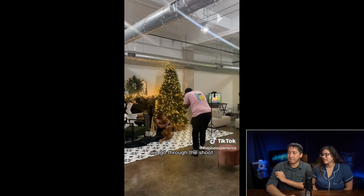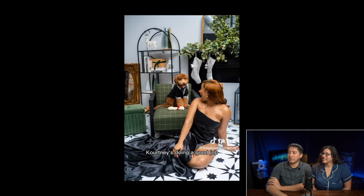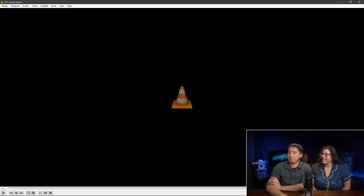Up through the shoot, everything's looking lovely, man. Jack's doing a good job, Corey's doing a good job. Okay, so he got it so that it would loop. Looped. And this is how I took my photo there. Okay. Yeah, but I like that it was good lighting for both the dog and her. I'm guessing it's probably hard sometimes taking pictures of animals.